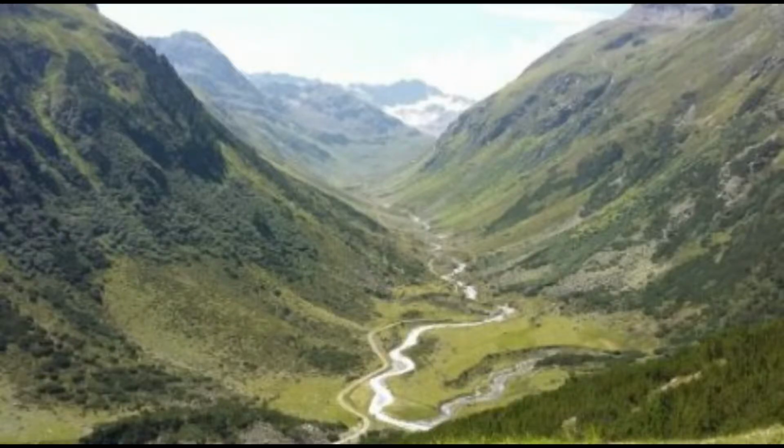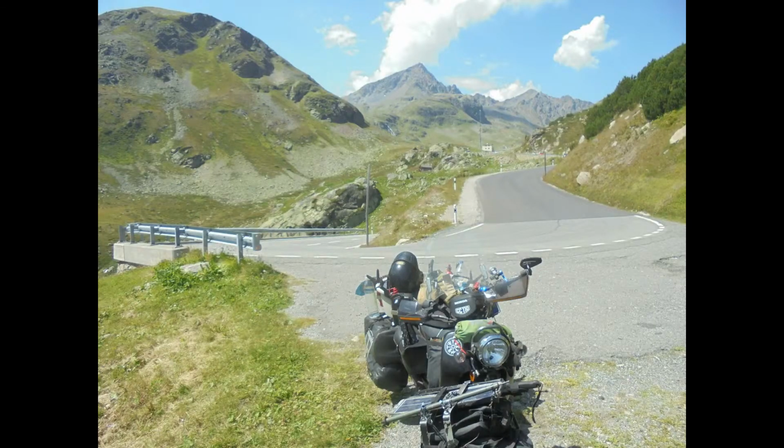Fantastic scenery again. This bike never fails me. It's such a good bike.